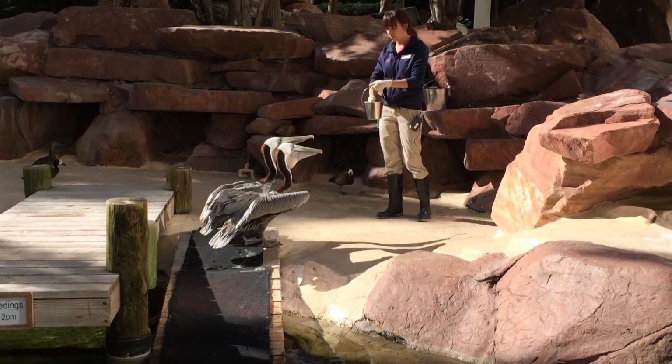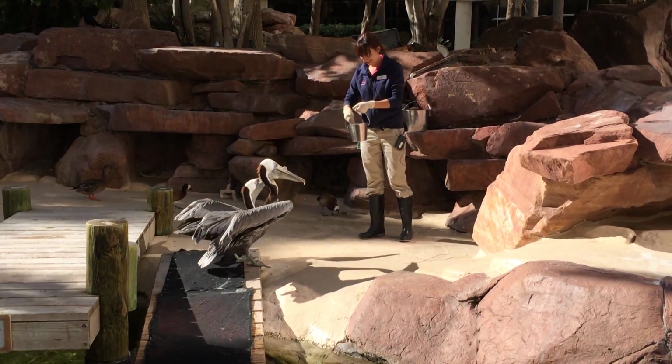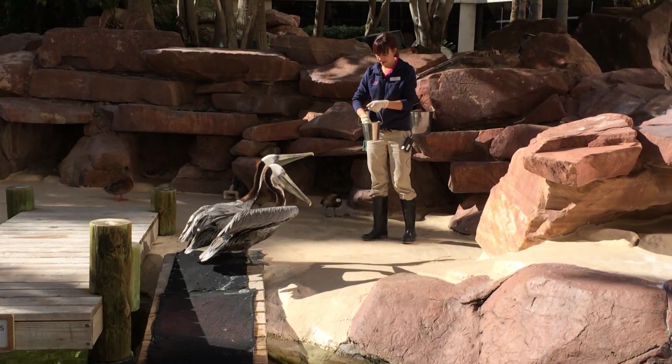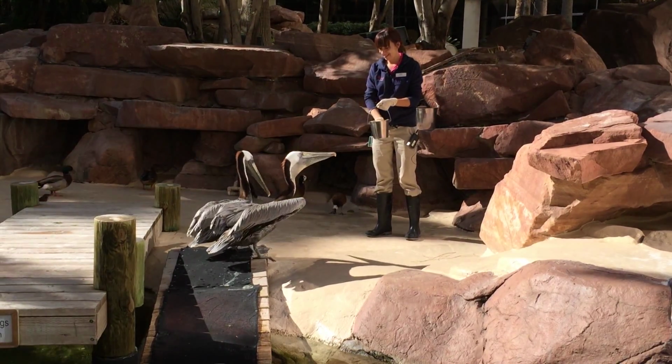We are in that happy hormonal time of year here. Lots of flirting between these two, lots of kisses. And they do take very happy, aggressive baths. So if they are bathing in front of you, please be aware they may splash you just a little bit. The water is quite chilly.